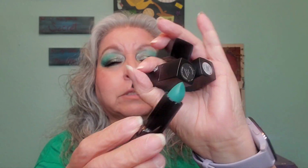I love their packaging. Their packaging is very simple, yet very elegant. I like it. So let me go ahead and show you the first one, and I will be swatching all of them because I am keeping all of them. They do have correlation with the look that I have on right now, which is this one. And that is the shade.